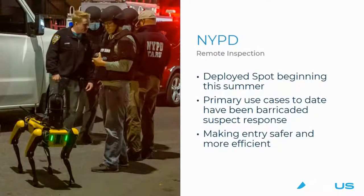The last one that I'll highlight, and then I'll pass it over to our guest to go in depth on how they're using Spot, is the NYPD. The NYPD started deploying Spot this summer. Some of their primary use cases have been fielding Spot to respond to barricaded suspect, active shooter, or hostage situations. So they're using Spot again to go into a dangerous environment, get eyes on a situation, and in most cases, hopefully de-escalate that situation. They're excited about making the entry safer and more efficient than tracked vehicles. Spot can go down a stairwell very quickly. And as Kevin mentioned, tracked or wheeled vehicles that were historically used take a much longer period of time, so you can do inspections much more quickly.